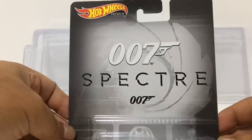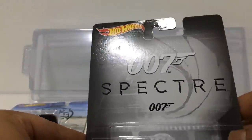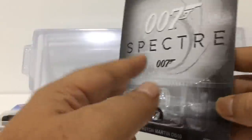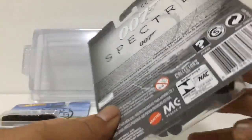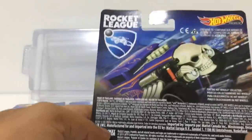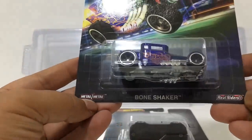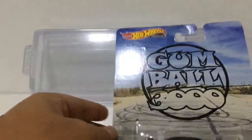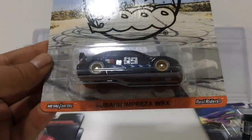First off is the 007 Spectre Aston Martin DB10. Real riders, premium. It's the Entertainment series, so the back of the card will be different for each card. From the game Rocket League, the Bone Shaker. That's the back of the card there. All metal body, metal base, and real riders with premium decoration. Third one is from the Gumball 3000, the Subaru Impreza WRX.